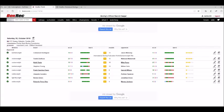Today I will be bringing you a quick preview of the World Boxing Super Series card that goes down this weekend. It takes place at the CFE Arena in Orlando, Florida, the United States of America. Both the bantamweight and cruiserweight divisions will be showcased. We will start with Emmanuel Rodriguez versus Jason Molony.